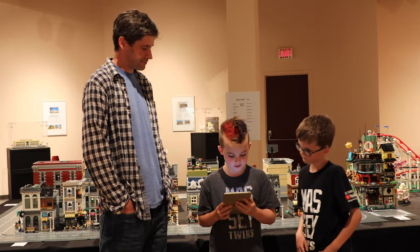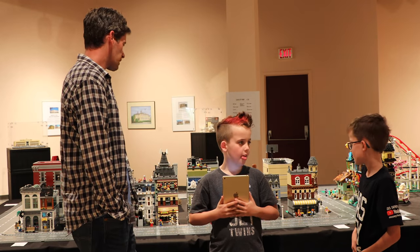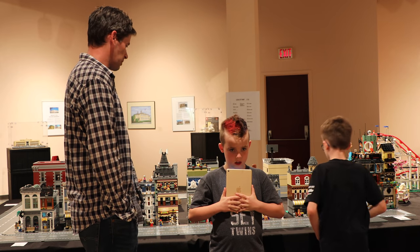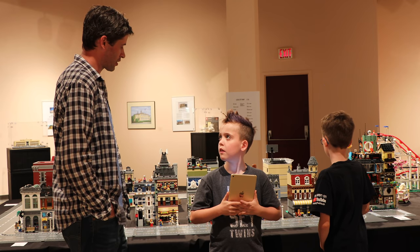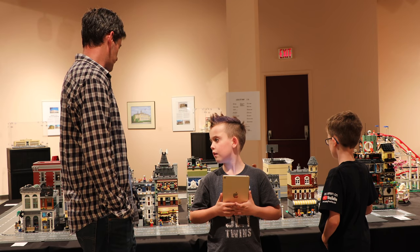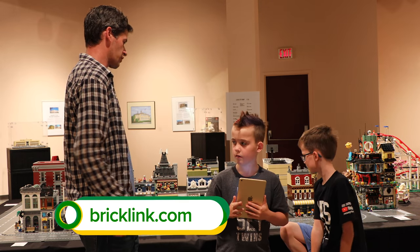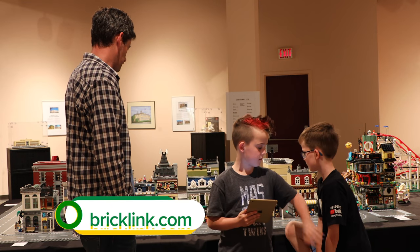Where do you get your Lego bricks? A lot of Lego bricks come from sets. Sometimes I'll buy a set and just use the pieces for other things. But mostly I use a website called Bricklink, and you can buy the specific pieces that you want. Or I order them from Lego directly.